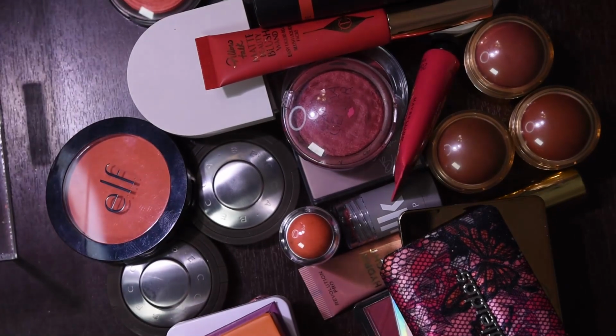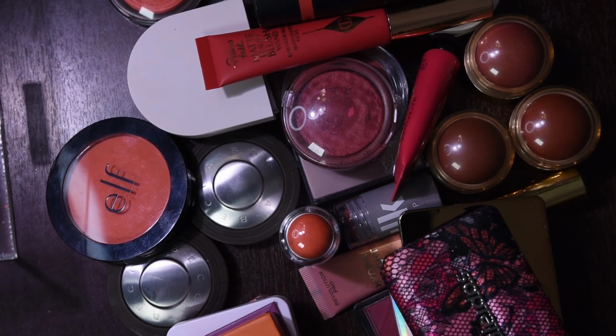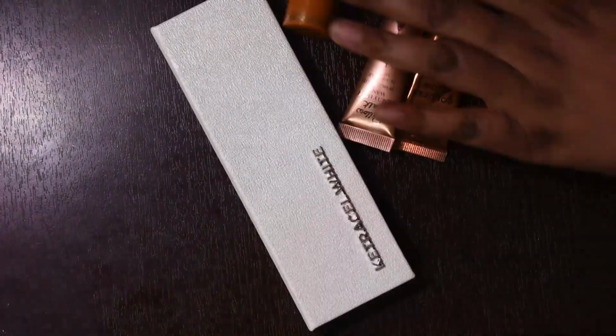Okay, so I am decluttering 28 blushes. Of course, like I did last time, on the screen I will have the total amount of blushes and products that I have decluttered, both my bronzers and my blushes. But after that, I'm going to clear off my desk one last time and let's get into the highlighters. All right, so the last collection that I plan to do right now, at least, is the cream and powder highlighters. So let's get those out.